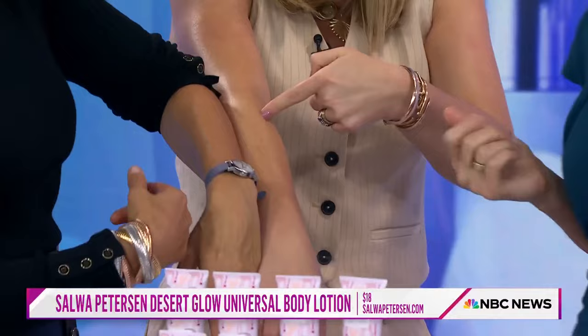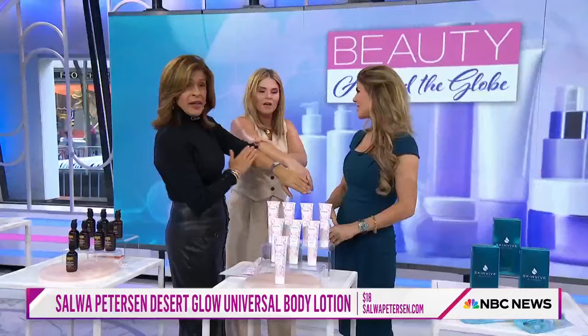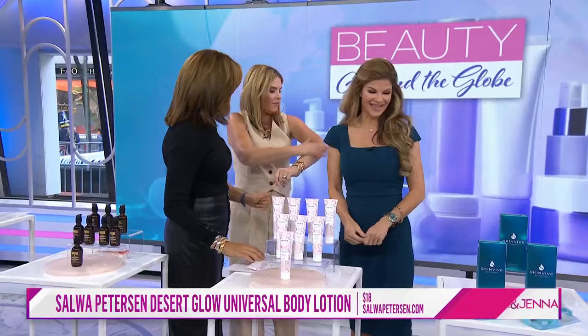Look. Glow. You got the Chebe glow. Wow, this is very cool. And it smells great. It has sandalwood. It's very sensorial. Ooh, I like it. I love this. Okay, we'll take that.